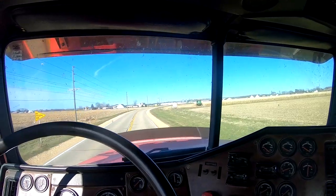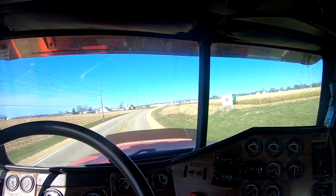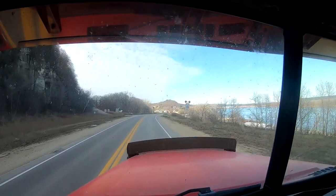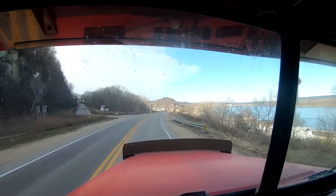Gonna be driving my usual day cab 93 for this year. I usually like driving the sleeper, but that's Cletus' truck. He really loves driving that sleeper, the 2013 truck with all the chicken lights. Either way, let's head out. Neighbor running his corn with his 9650. All right, I'm up in Bellevue right now.